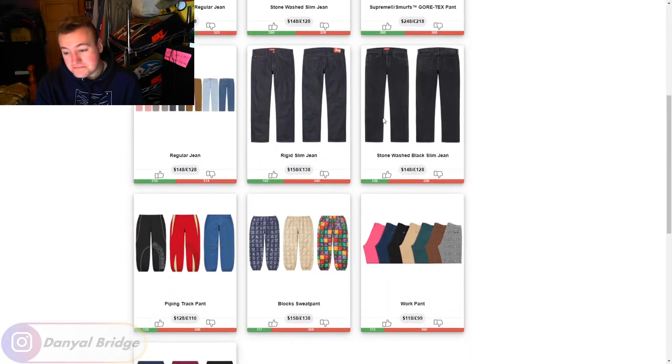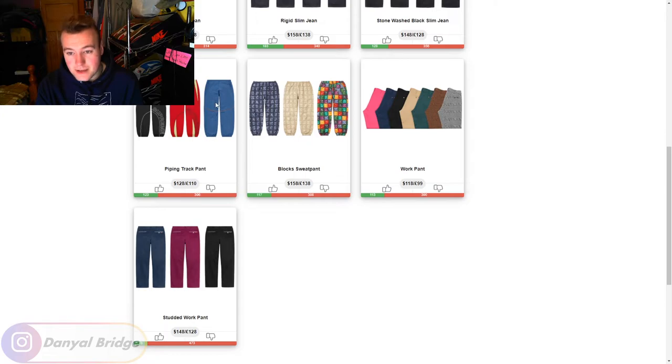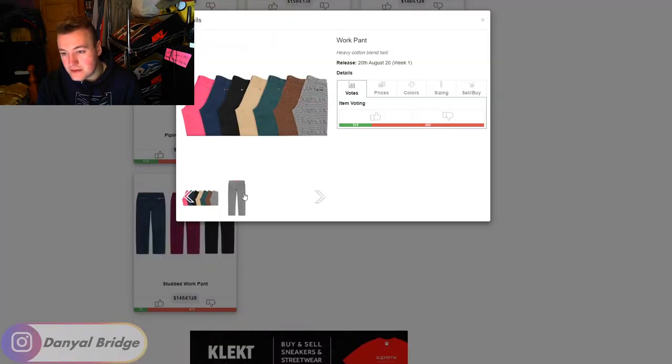The rest of it, kind of just some nice jeans. Just some nice regular jeans here. Very, very nice. Piping track pants. We've got the Blocks sweatpants to match the hoodies, the hoodies that we're releasing. Some work pants, quite interesting.